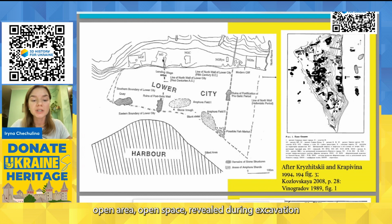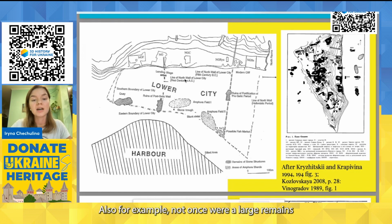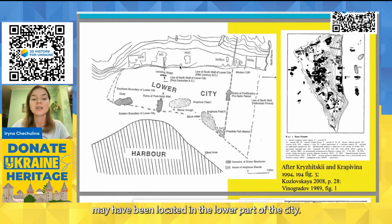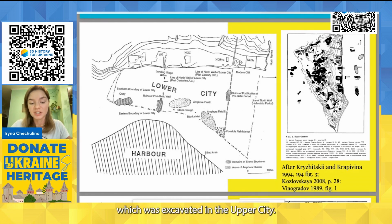Particularly, a large open space was revealed during excavation of strata of the late 4th to the early 2nd century BC in the sector of NGS. There also, for example, more than once remains of stylobates dated to the first half of the 5th century BC were unearthed, and they were interpreted as part of a cult or public building. So it was suggested that it was a second agora, which may have been located in the lower part of the city, in addition to the one which was excavated in the upper city.